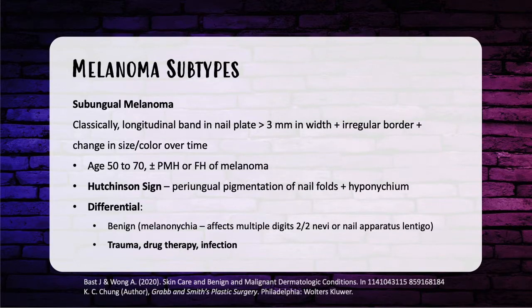So Marvin, what are the subungual melanoma characteristics? So subungual is usually seen in patients the age of 50 to 70 years old. You classically see a longitudinal band in the nail plate greater than 3 millimeters in width. It usually has irregular borders. There is a change in lesion size or color over time. There can be a periungual pigmentation of the nail folds and hyponychium. And this is known as the Hutchinson sign.